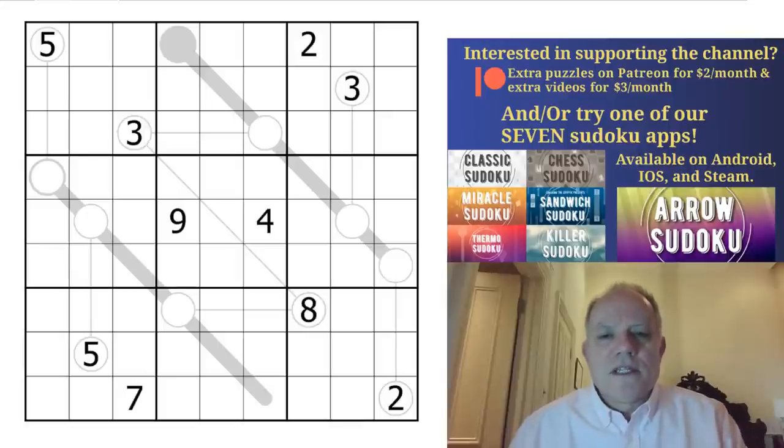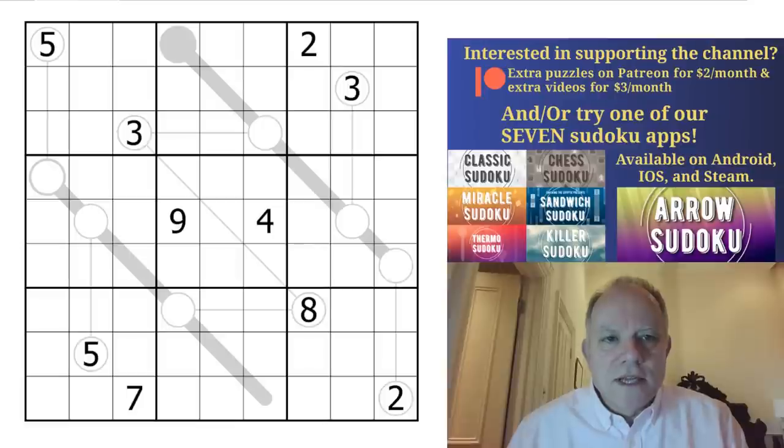But the first five are to these puzzles, and I'm going to run through the rules of them all and then take them on one at a time against the clock.